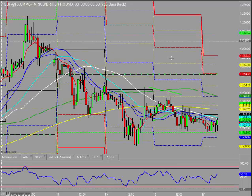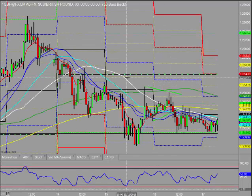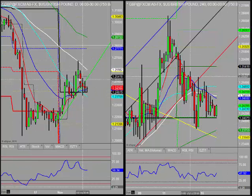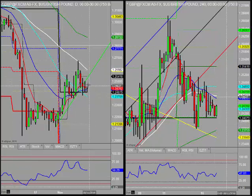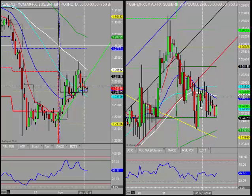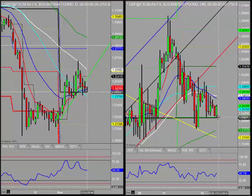Okay, looking at cable. Let's look at the bigger picture. And, well, cable's chopped up a lot more. It's in a much more choppy sort of position. Looking across to the 4 hours here on the right hand side, you can just see that chop. It seems to be using the monthly pivot as a bit of a support at the moment, so long as it's above there, I remain erring towards the bullish side of it.